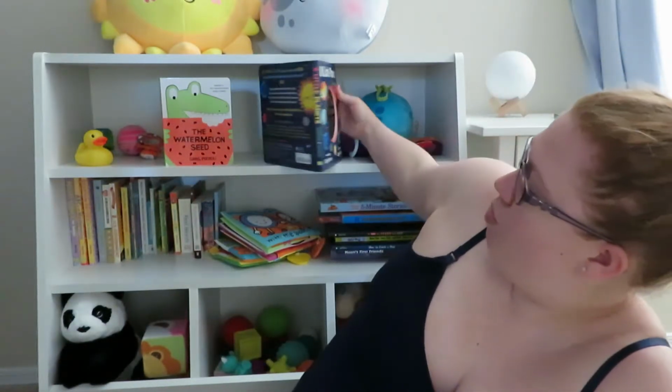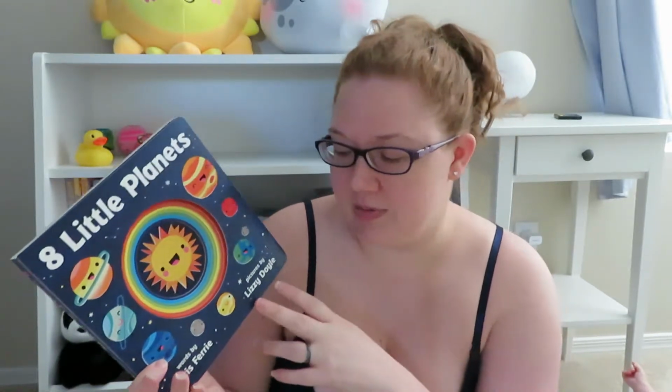And then the last few items I wanted to talk about were books. Specifically, a couple of my favorite baby books, which we can actually see here. These I've been absolutely loving. This one I think is my absolute favorite right now. It's 8 Little Planets by Chris Ferry, pictures by Lizzie Doyle.